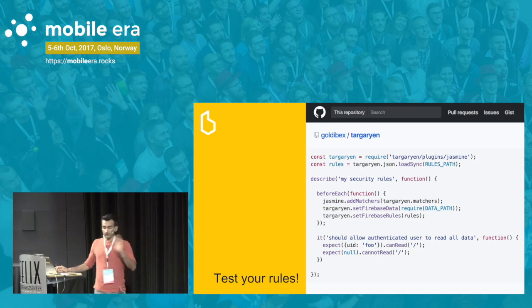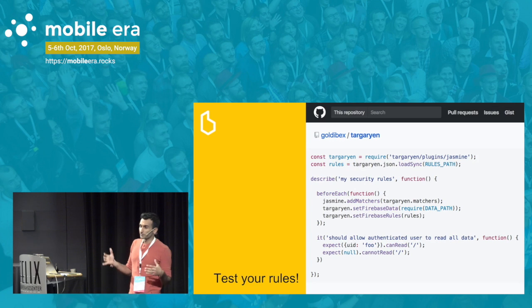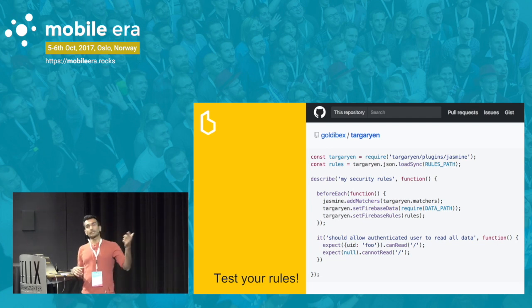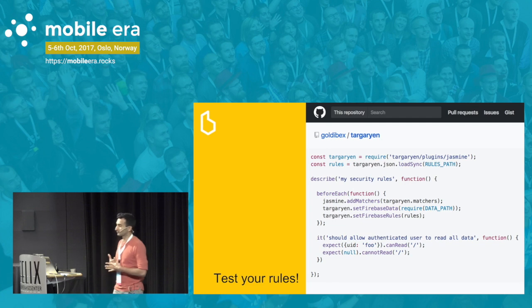All right, so we've got something that can test our rules. You know what I was saying before about actually using Firebase: as soon as you start sending some data there, if you get something wrong, it's just going to say permission denied, or you might not know that you've written your rules properly, you might have a mistake in them, so testing them is really important.